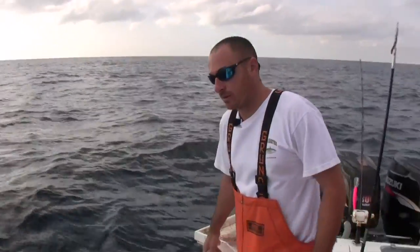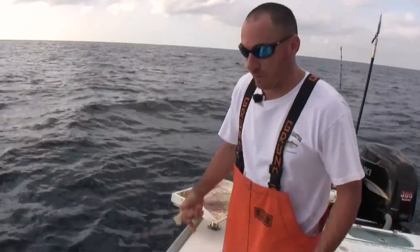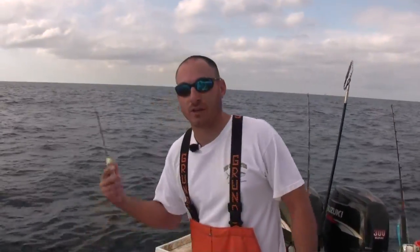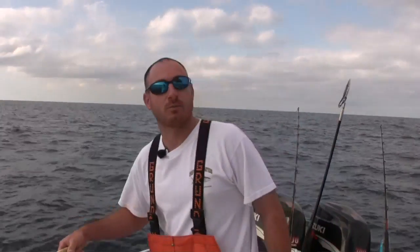The water is beautiful right now. We can really see what's there. A lot of times we fish this area in the wintertime. It's a little early right now to be fishing it, but we were in the area catching some wahoo. And we've been catching fish in this area, just not in this particular spot yet.